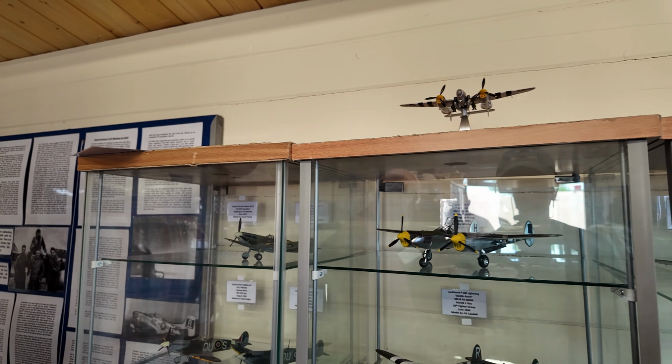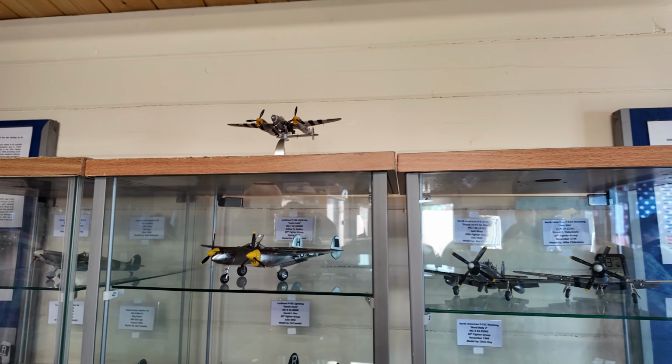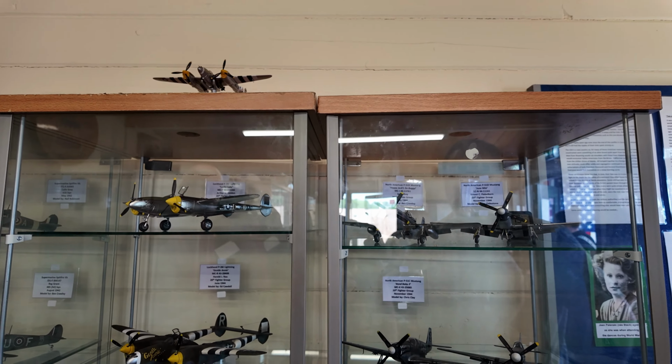Again, these are all from Kingscliff. So this is all local stuff. So these models are all Kingscliff-based aircraft. Every model in here is of an aircraft that flew from Kingscliff.